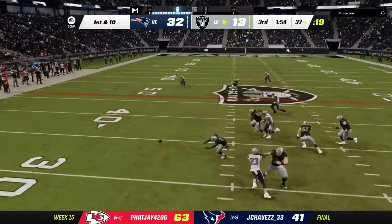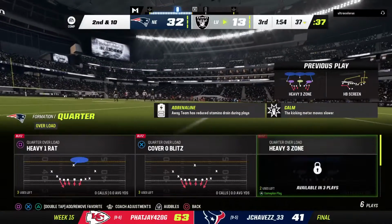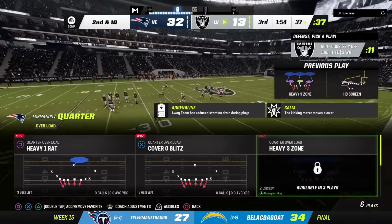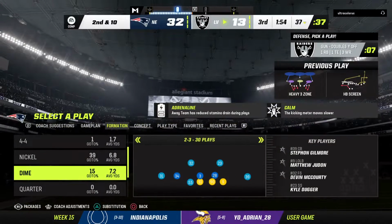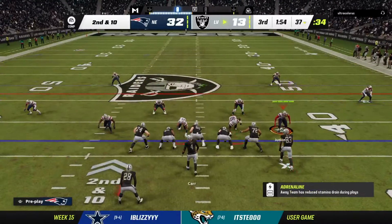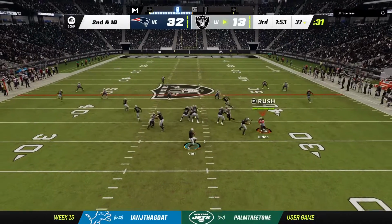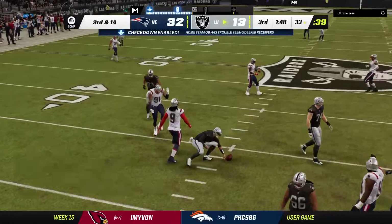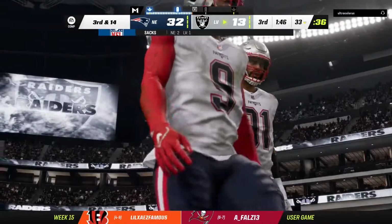Carr going to throw. Incomplete. From the snap, he certainly looked like he knew where he wanted to go with the ball, but surprise, that guy was covered. So that took his attention elsewhere to no avail. Now Carr, after the incomplete pass, brings him up 2nd and 10. Looking to throw. And he can't find a receiver, and he's brought down. Deatrich Wise running through and dropping him for the sack.